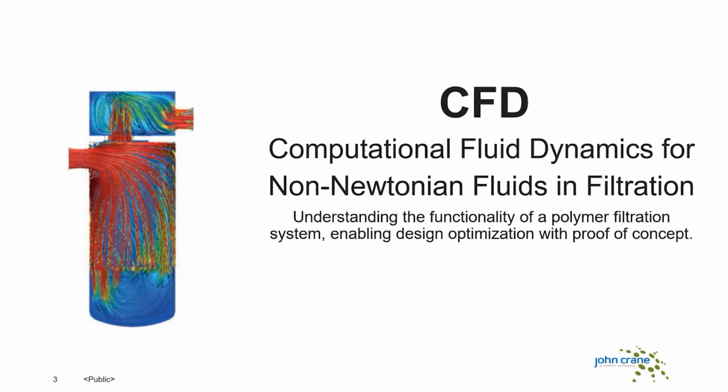So let's dive into CFD, computational fluid dynamics for non-Newtonian fluids in filtration. So we're going to understand the functionality of a polymer filtration utilizing this tool, and it'll enable the design optimization and give proof of concept. So I'm assuming most people are familiar with what CFD is. The beauty of what we offer here is we took an Autodesk program and we altered it to be able to not only do what it could already do, non-Newtonian fluids, but it couldn't do them in filtration. It could only do non-Newtonian fluids through pipework, and you may be familiar with that. But what we have is a unique version, self-designed or self-improved by our former owner, Dr. Thomas Grimboschbach.